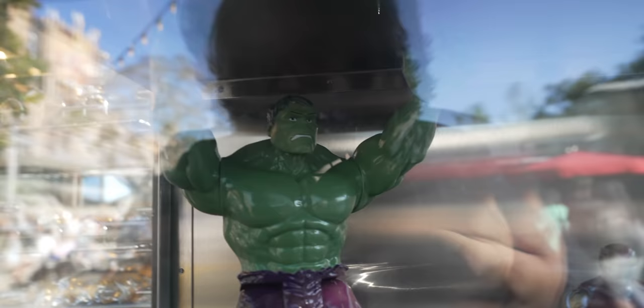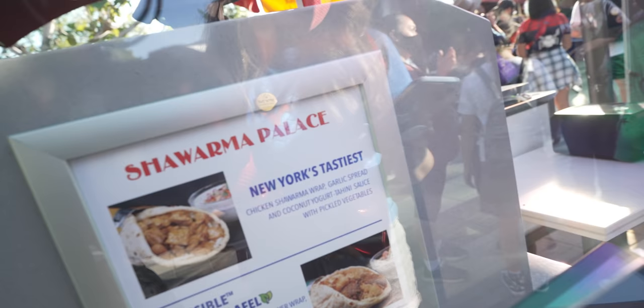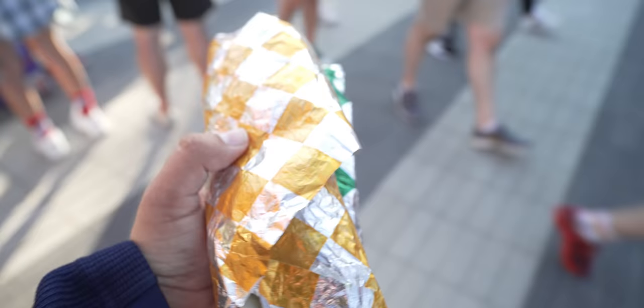What's wrong with me? There's the Hulk. And there's Iron Man. That's pretty cool. That's nice. I like that they have these newspaper clippings. Look at this. Here's New York's tastiest shawarma. And they also have the Impossible Victory Falafel down there. Ooh. We got them right here. And they're pretty hot. They're burning my fingers.